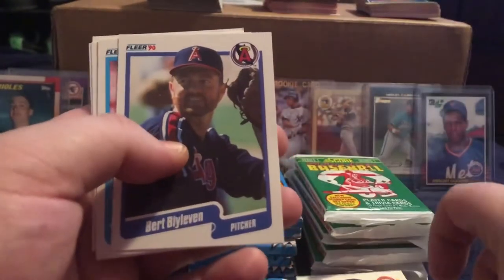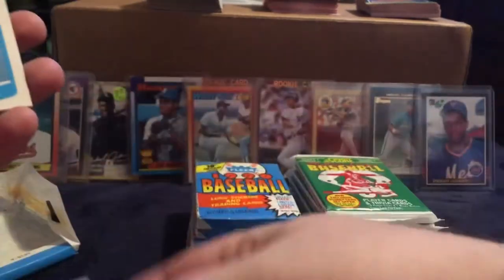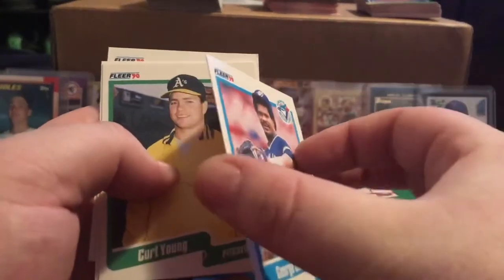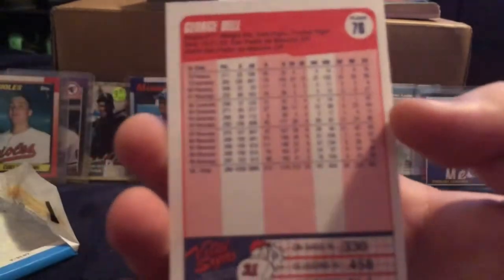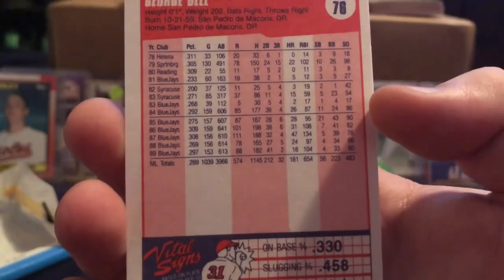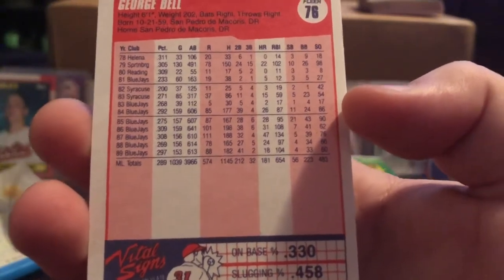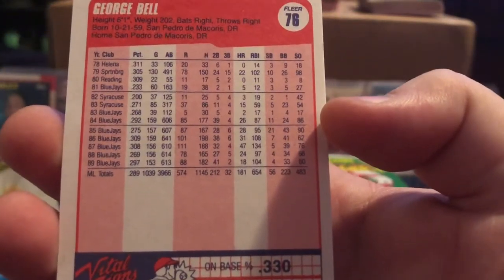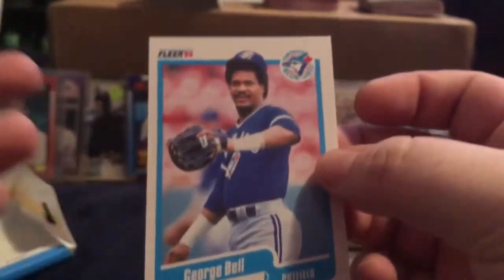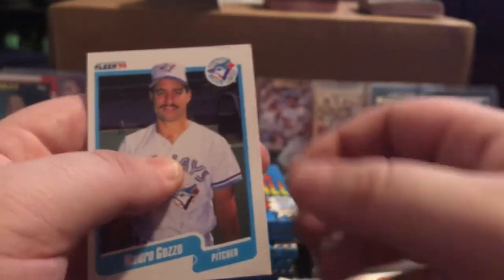Brian Meyer. Bert Blyleven. I've heard of Bert Blyleven. Not sure it's worth anything, but I'll put it to the side because I heard of him. George Bell was pretty decent. Doesn't look like it's a rookie, though, unfortunately. Looks like his rookie year might have been 83-84. He did have 104 ribbies in 89, though, 18 home runs. Pretty decent. Look at that afro. Curt Young, Roger McDowell again, Mauro Gozzo.